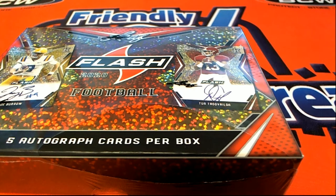That was quite a box break. Still can't get over that. I'm still juiced after that Futera break, man.